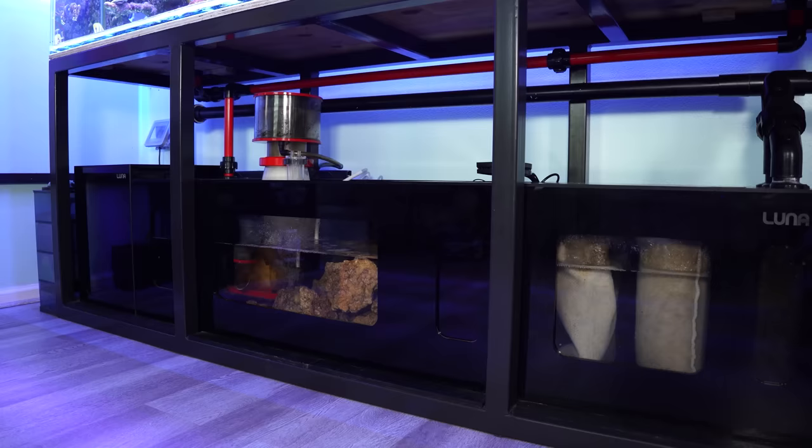So we've been working with the guy from Luna Reef for a long time. He does amazing work. Absolutely. How did you end up going this route? I actually got a friend that recommended me through him, so he kind of hooked me up. I made the design myself, got the custom design out, and they had it built for me.